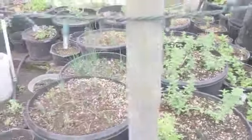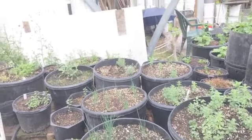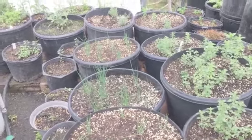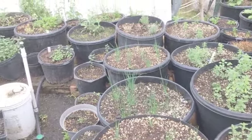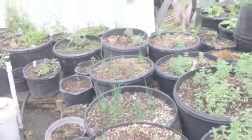Over here we've got more potted herbs. This is a new plan this year. This is part of our measuring, assessing, and making a plan and trying something new. We've discovered that the herbs are really a pretty good crop for us, and so we're trying to do a little more herbs, and this is one way to do them.